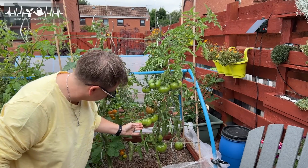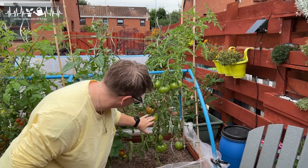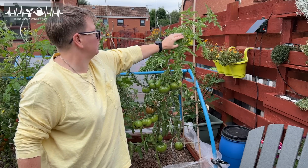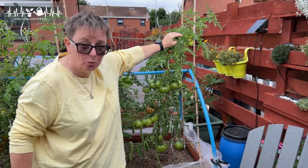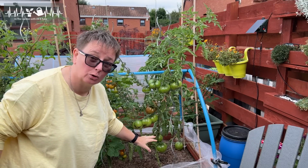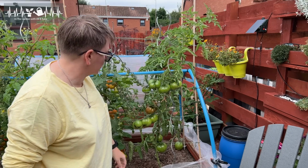This is my Black Krim. So same idea. This truss at the bottom, I've got one tomato that's ripening now. And I've got this one here that's ripening. I've got this. There's flowers here that will become trusses if I leave them, but there is no way this can grow to these sizes and get ripe in time in the next month. It's just not going to happen for me. I know my garden well enough. So I'm going to take this plant above this truss.